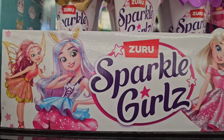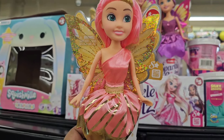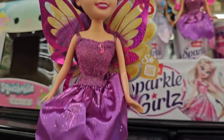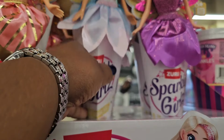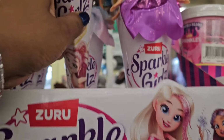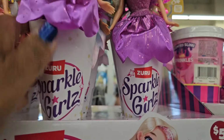Zuru Sparkle Girls, and these are $5. And they're beautiful fairy princess. They are so pretty. Look at this. How gorgeous. Really, really gorgeous. Then we got the purple one here. That's very, very pretty. Look at that. Super gorgeous. And then they also have the blue. That's very pretty as well. They are super cute. Loving those sparkle dolls. They are really super pretty.